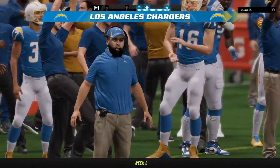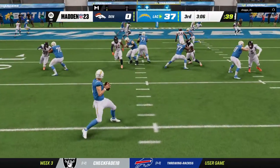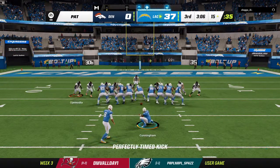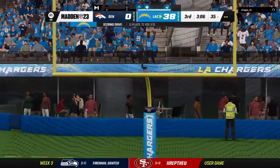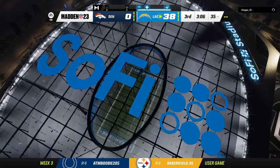He's got his man. It's caught. Touchdown, Chargers. A great play there. He scored on the ground and through the air. And the Chargers take the opening kickoff of the third quarter and drive right down the field to extend their lead. Extra point good by Hopkins. And the lead grows even larger here in the third quarter.